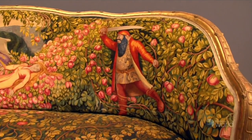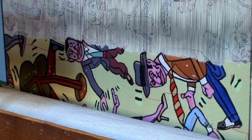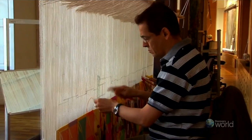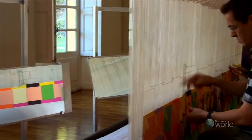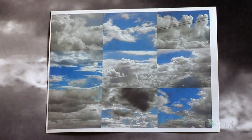The 1960s was a period of great change around the world, and it's when contemporary art began to appear in the workshops on the Avenue des Gobelins. Modern works began to emerge based on paintings by Picasso, Chagall, Miro, and Léger. This tradition continues today with contemporary artists such as Canadian photographer Jana Sturbach.